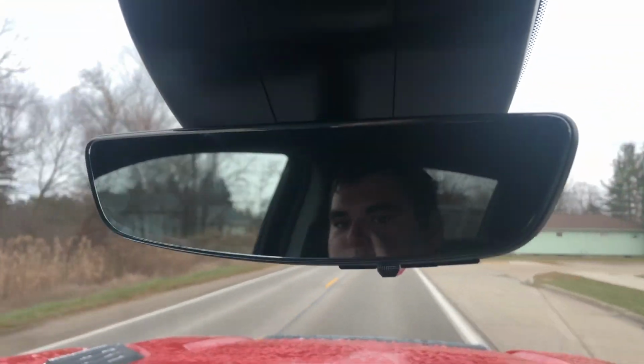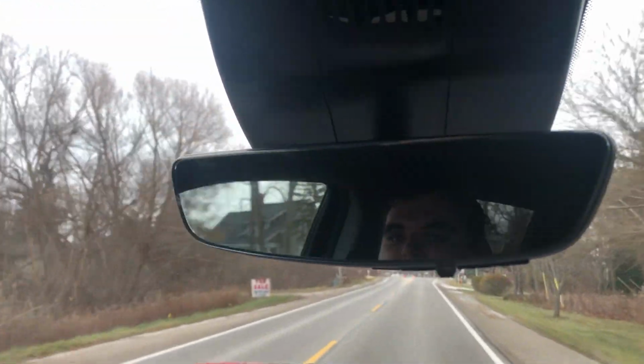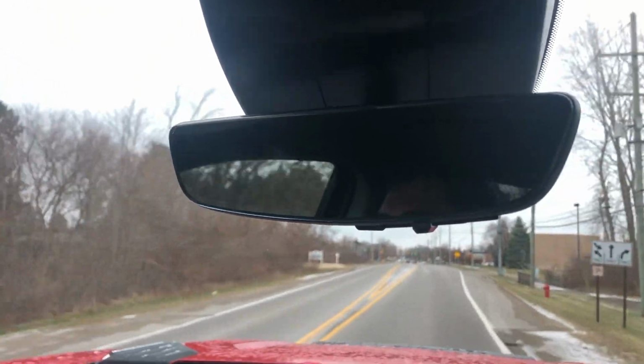Oh, you know why they do that? It's for glare. They do it for glare anyway with the mirror, but you're still going to have glare with the video screen. So that's why they do it right there. All right.